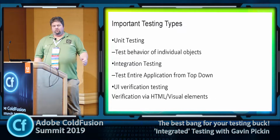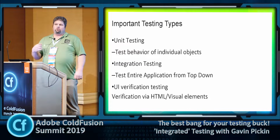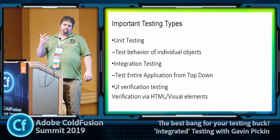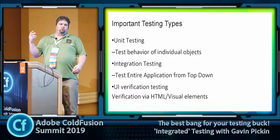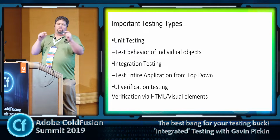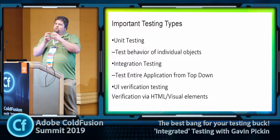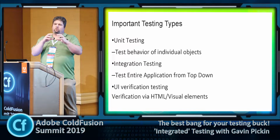So, important testing types: unit testing. This is where you're testing the behavior of an individual object. If you're in a CFC and you have a function or a method that does something, the unit test would be where you test that piece of code. And a real unit test tests just what's inside of that, not what it calls or what something else does, but just what that code is doing.